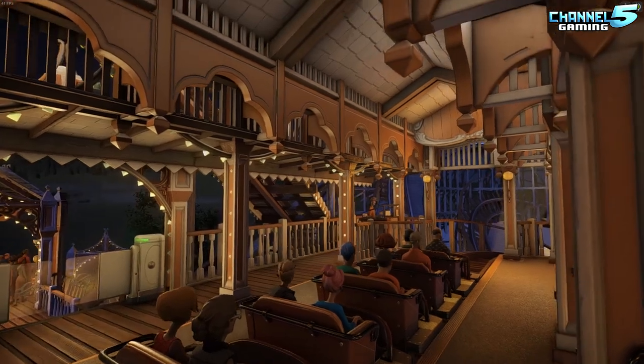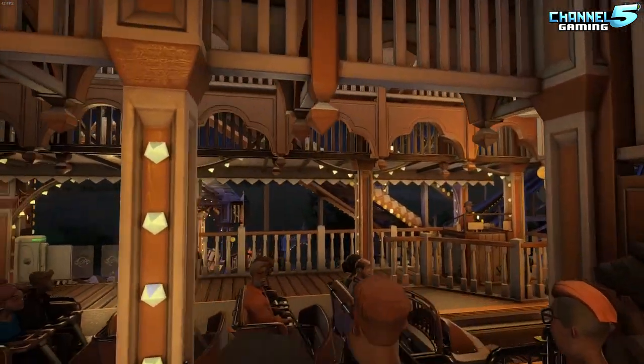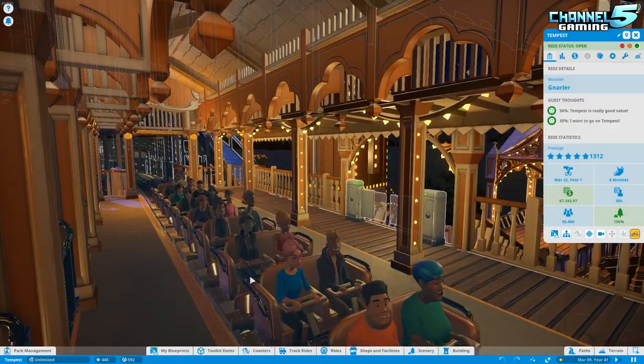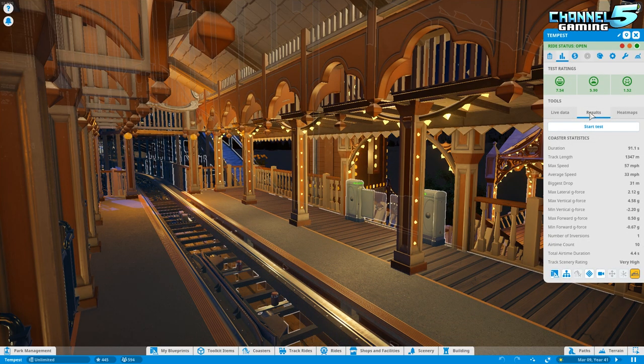So here we go, the boarding station. Beautifully decorated, beautifully lit, super cozy, super immersive. I mean, it's phenomenal. I already gave the stats at the top of the video, but if you guys want to see them, there's a second look at them there. And we're gonna ride this in multiple perspectives for sure. So buckle up, let's get to it.